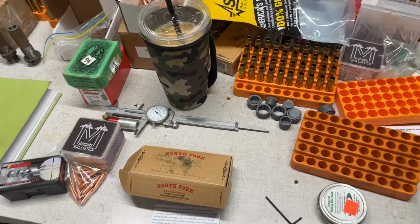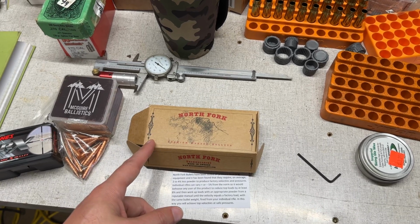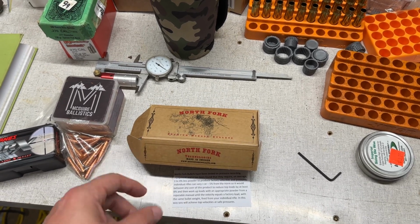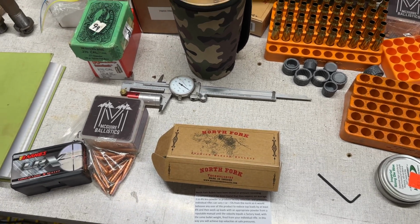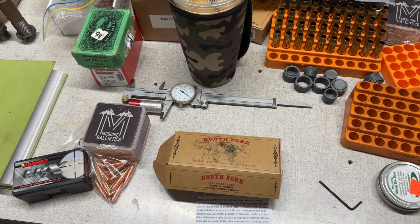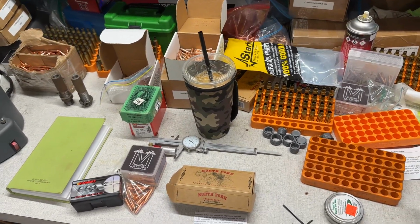So really neat stuff. Looking forward to it. Again, can't wait to dig into this more. I'll be doing some 30TC stuff with these 30 cal bullets, the 165s, and then like I said, I've got some 130s on order that I'll be showing in 270 Winchester. So you guys hang around for that. And that's where we're going to leave it.